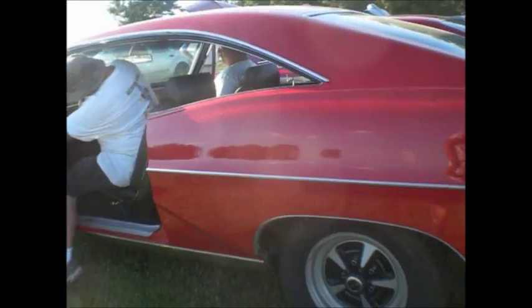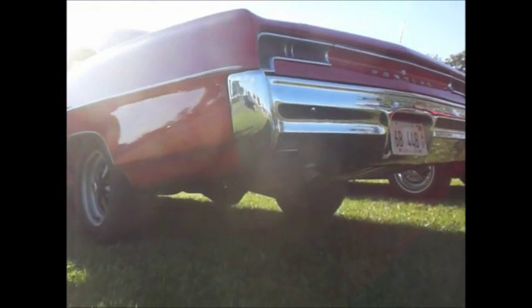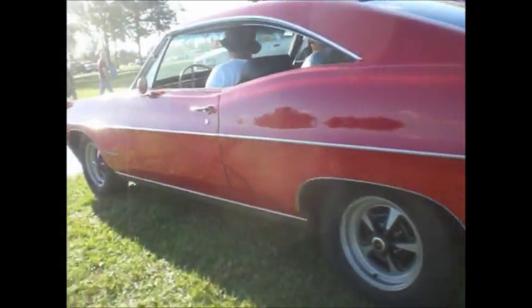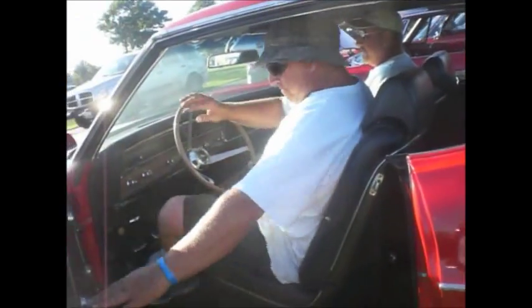I love it. No trim rings, just like a Judge. Crank that baby up! 428 HO. Gotta keep her running. It's okay, man.